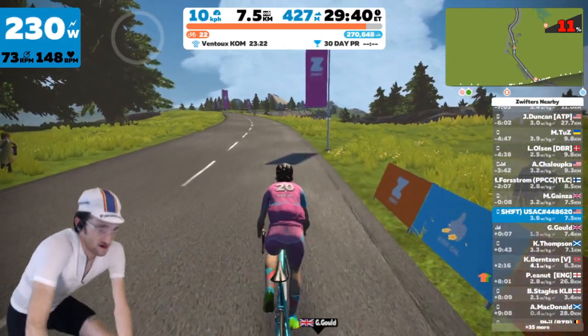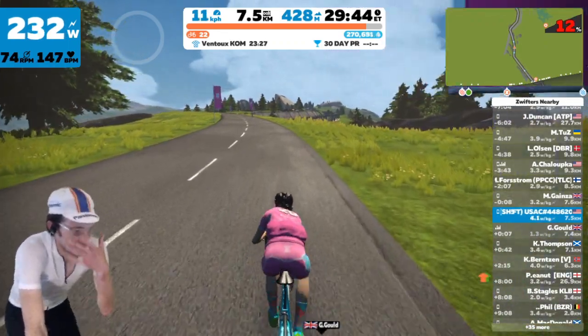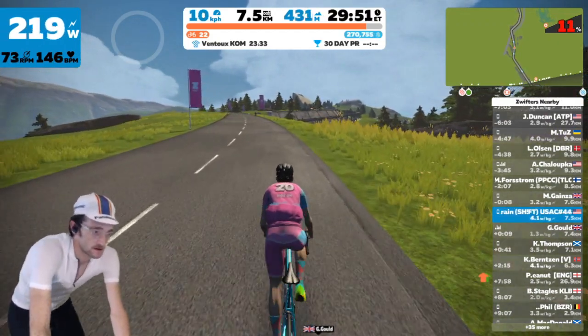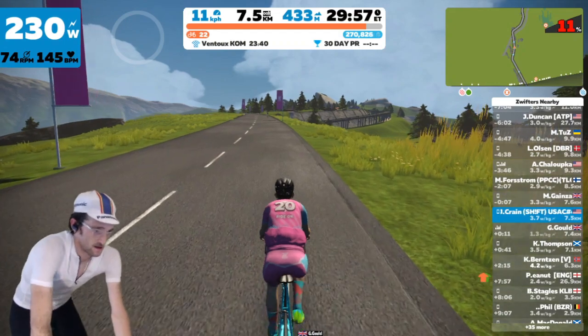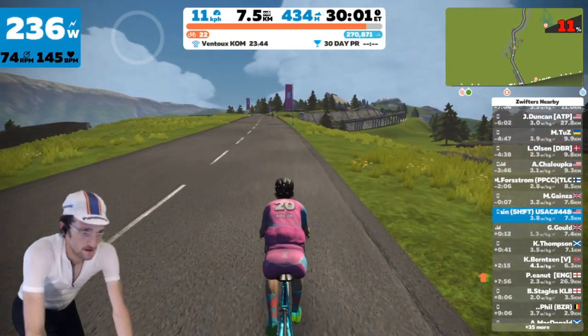I guess I'll go ahead and talk about it. I wanted to do this version of the climb and then the RGT version of the climb, which does the other side from Malaucène, or however you say that. They also have a quote unquote Ventoux route, but it's not the same Ventoux. It's a different road up the same mountain.